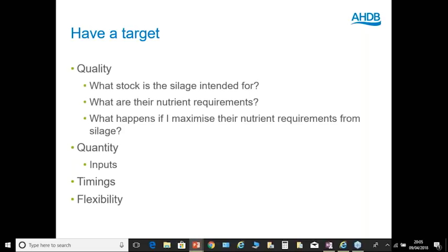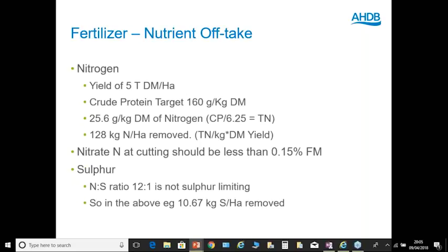So what are those stock's nutrient requirements? And then I throw in a third question. What happens if I maximize their nutrient requirements from silage? And there's only positives from this. We reduce concentrate input, and don't forget, ruminants evolved to eat forage. So if we can provide more of their nutrition as forage, we have healthier animals, and actually we can significantly reduce vet bills in many cases. And then we should be thinking secondarily of quantity, inputs, timings, and flexibility. And I'll come back to these things as we go through today's presentation.